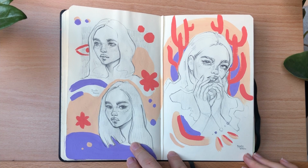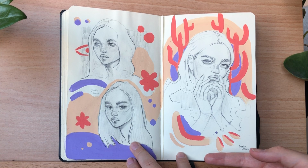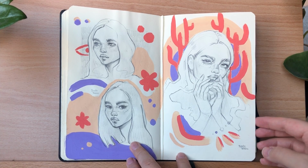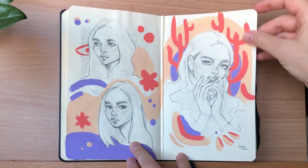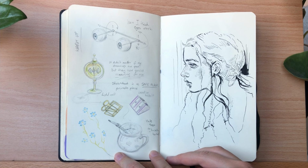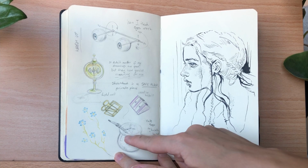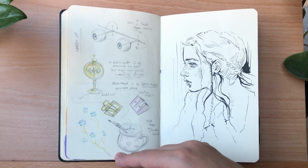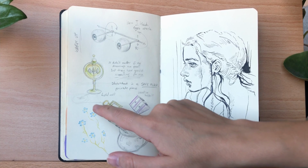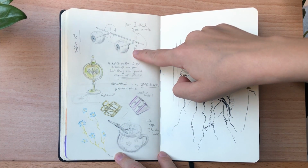And here are some pencil portraits that I wanted to decorate somehow. It's acrylic gouache from Holbein, and I just used 3 colors to decorate the spread with these abstract shapes. Here are some doodles from my surroundings, like my cup with bombilla and the sharpener and the paper clip and my light mill, and also how I imagine the eyes work.